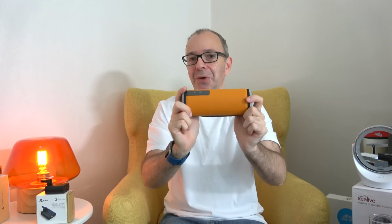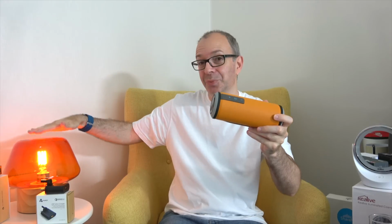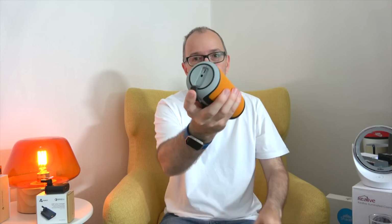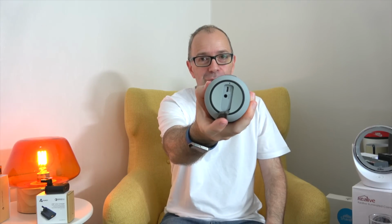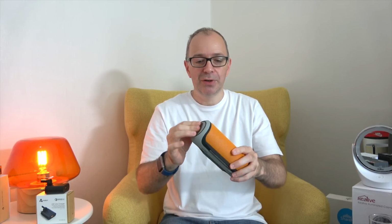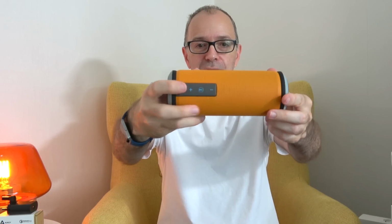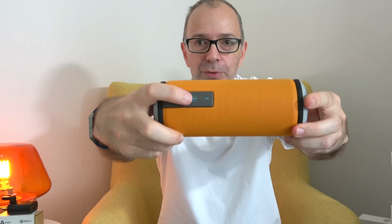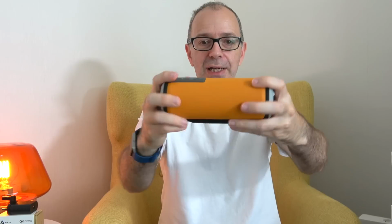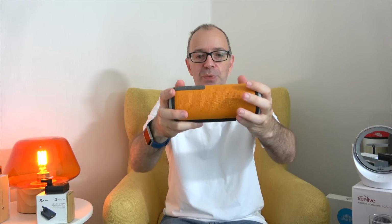And I love the colorway because my favorite color, as you probably guessed from my lamp here, is orange. This is part of the Team Orange crew. So we've got an auxiliary in on this side here and also the USB charging point. This is like a little rubber flap that goes over it. We've also got some controls for volume across the top there, and also play, pause and the speakerphone function, rubber feet across the bottom, power on off button on this end, and just this really nice orange speaker grille.